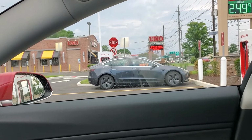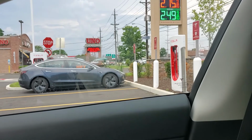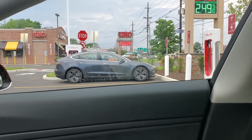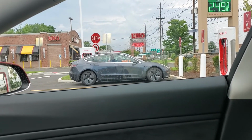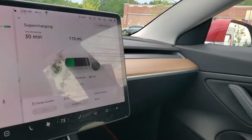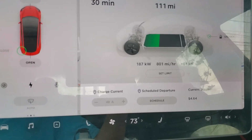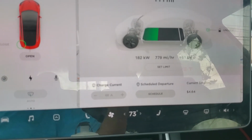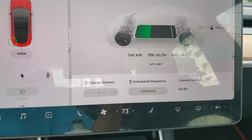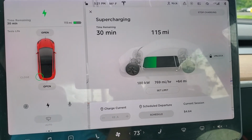Just got one other Model 3 show up. So there's going to be 2 of us here. I'm basically curious whether the number of Teslas at the charging station affects your charging speed. He hasn't plugged in yet. Okay, I think he's going to plug in now. So let's see if anything happens after he plugs in. We were at about 800 miles per hour. It's dropping a little. Can't tell if it's dropping substantially. So we're 5 minutes in now.